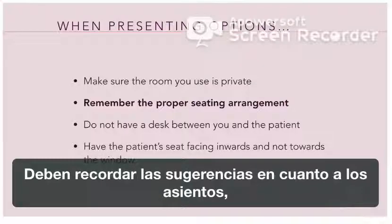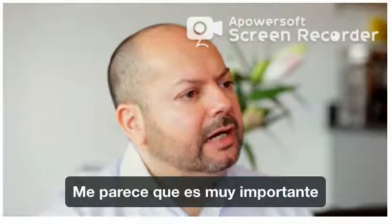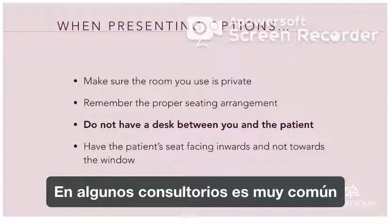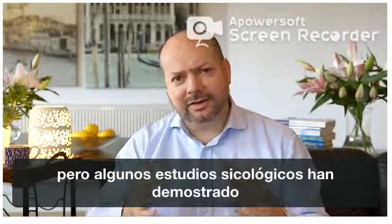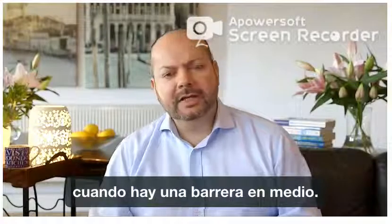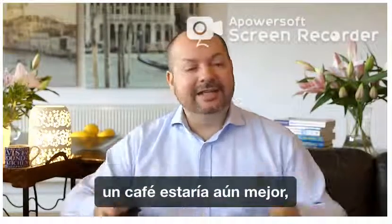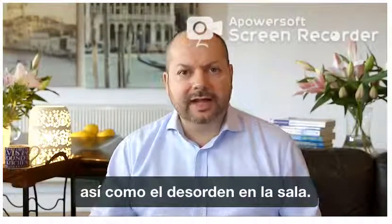As well, you remember the proper seating that I suggested, where you're about 90 degrees in angle against each other. I think it's very important not to have a desk in between you. I know that's very common in some offices, but that has been demonstrated in psychological studies to reduce the level of rapport that can be established between two people when you have a physical barrier in between. So a coffee table's fine, coffees are even better, but the idea is to remove any barriers between you and also to reduce the clutter in that room.